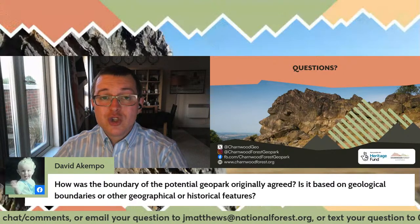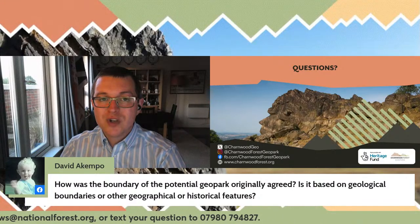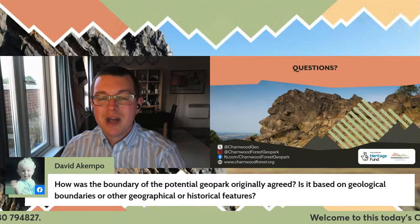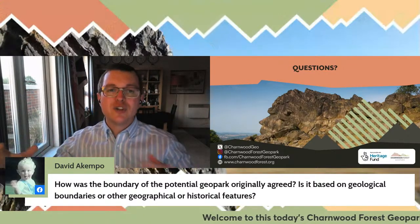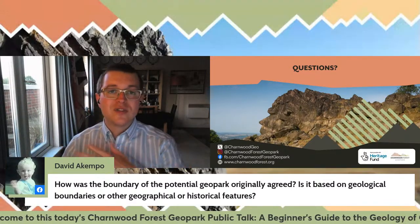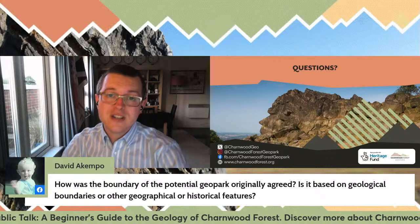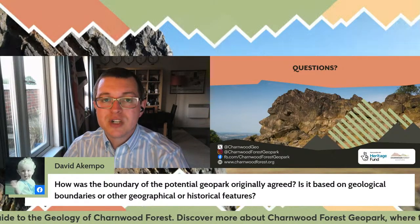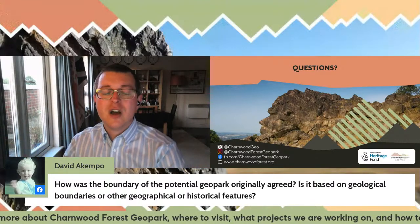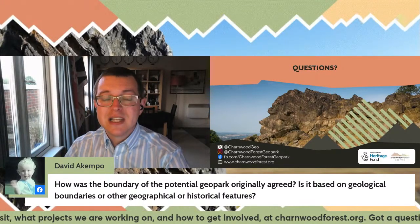Now, the boundary of the geopark is the same as the historic boundary of what's known as the Charnwood Forest Regional Park. A regional park is a non-statutory and non-legal designation, but an area with a coordinated set of management policies. And that was mainly brought together by the County Council and the other councils, Charnwood Borough, Hinckley and Bosworth, and also North West Leicestershire, all coming together with other organisations to work together for the common protection and conservation of Charnwood Forest. And it is that work that was part of the foundation of the application to the National Lottery Heritage Fund that funds the work that myself and my colleagues now work on.